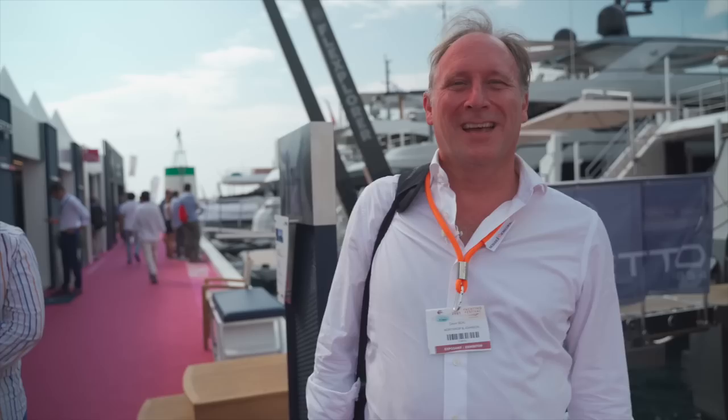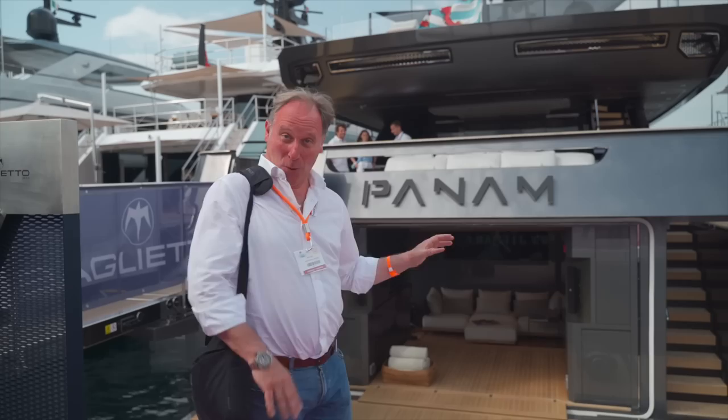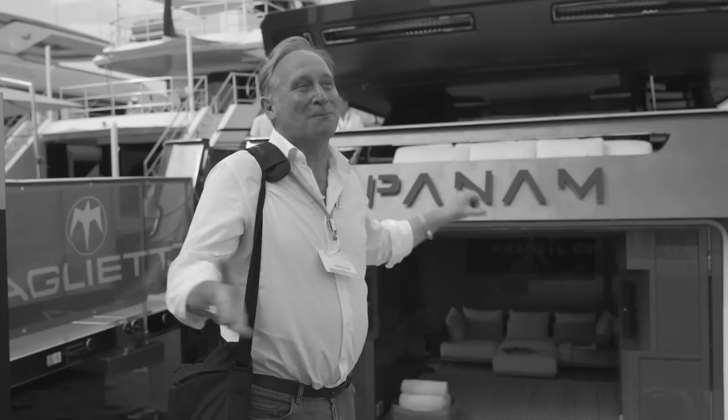Okay, so having taken a look at the Bering yacht, we're now at the Baglietto stand, which is literally just across the way from the pontoon. And Baglietto very kindly have offered to allow us to take a look at the yacht unaccompanied. And what a yacht. This is classic Baglietto, really imposing.